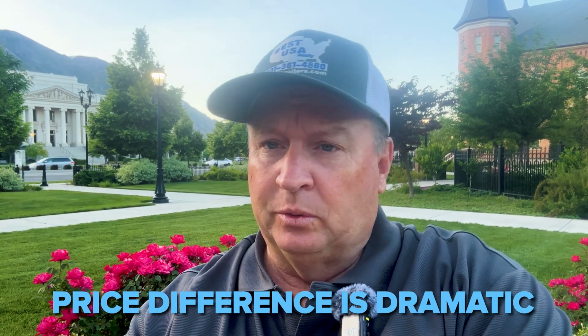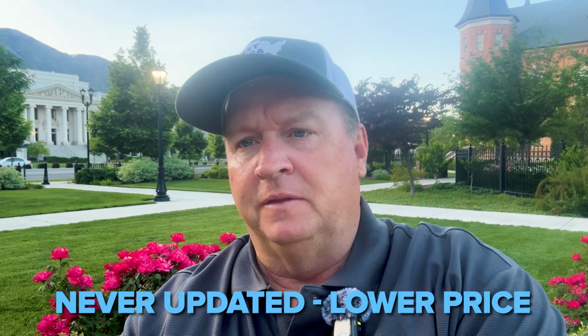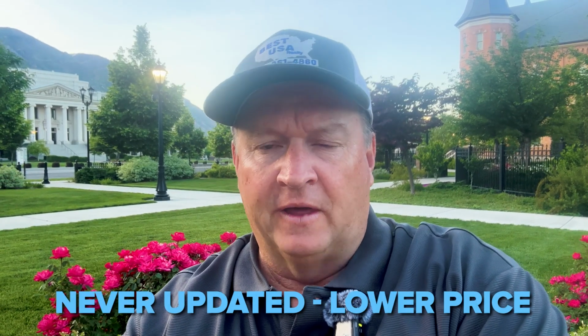Some of the other cons would be the homes are all pretty much older. The home I sold was built in 1958. Some of the homes have been updated, some of them haven't. The price difference is pretty dramatic. You can have homes of similar size, and some sell for $700,000 and others for nearly $1 million, depending upon their level of updating. If they've never been updated, then they're probably going to be in that lower $700,000 range.